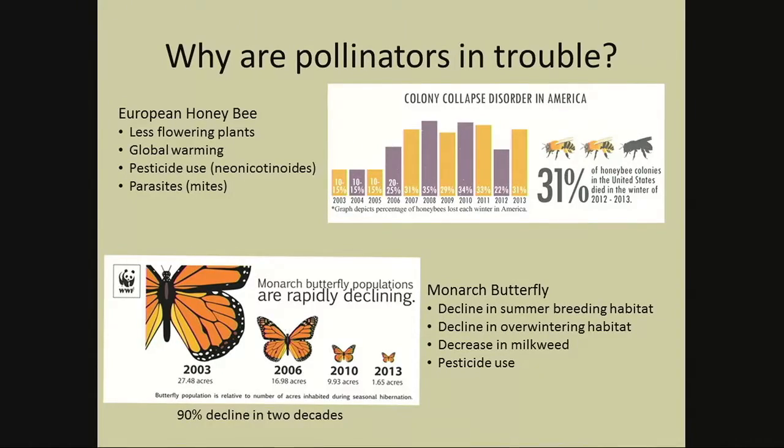Now, monarch butterflies, kind of the other poster child for pollinator decline. And the main reason for this is the loss of habitat and the loss of their main food source. Summer breeding, Canada to the Midwest, and even here in Tennessee, monarchs are looking for breeding habitat, and they are looking specifically for milkweed plants to lay their eggs so that their caterpillars can be raised. Then, when it starts being fall, they migrate to Mexico, and they overwinter there. Well, that's great, except they're also losing habitat in Mexico. So overall, we're just kind of losing habitat for monarchs all across the board. And the main part of that is the decrease in milkweed.